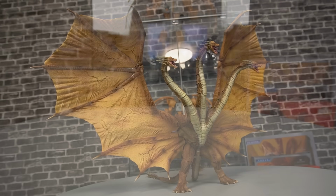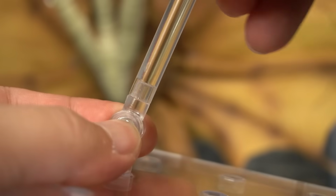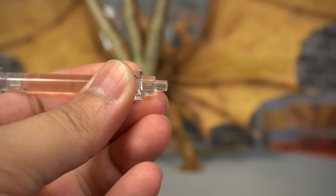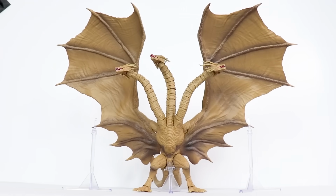The only accessories you do get here are 3 stands. Assembly is required, very simple. And each stand has a hinge joint, swivel, and a hinge joint, swivel. And the segments can be detached to shorten it to your desired length. These stands, along with these included forks and cradle, are here to support him in the standard standing up wing spread pose. Pretty much what you get with the Monster Arts.